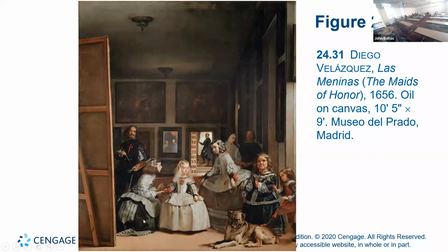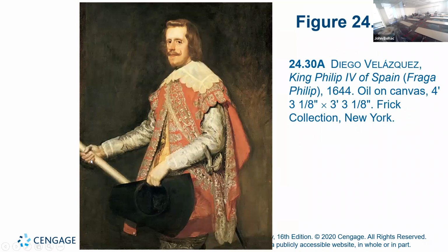But the idea, this is probably the most important part of this, he's painting the royal family like regular people. He's given us an unvarnished, if you will, look at what's going on inside the royal court, where we have this little girl and all of the people attending to her and stuff, and the pet dog and the little boy over here. And just, that's not how royalty had been portrayed. They were always kind of posed, kind of stately, kind of like this, typically.